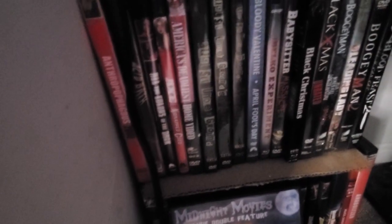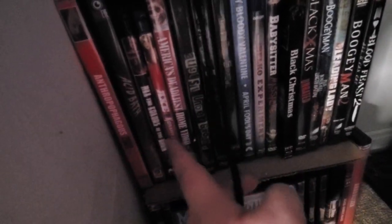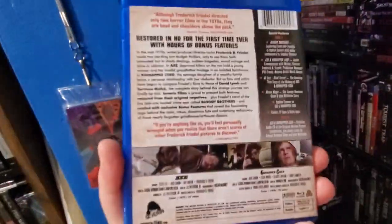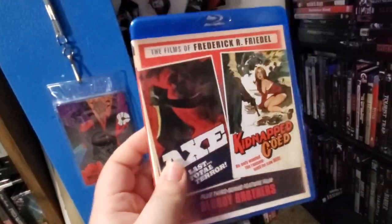Getting into the slashers now. Slashers and giallo films now. We got Anthropophagus 2000, we got Acid Bath, All the Colors of the Dark, which is a really great giallo. We got Axe and Kidnapped Coed, which aren't really slasher films, but where are you going to put Axe? You could put it under psychological horror, I guess, and I might move it there, but these are both really great films. Axe, specifically, is really amazing.